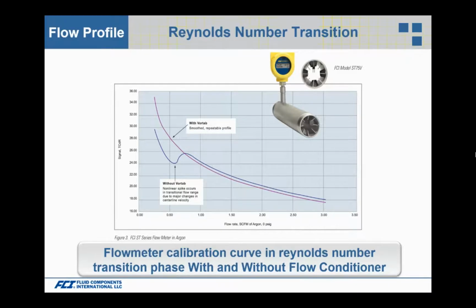Now all of a sudden we're increasing, and we are actually increasing, but during that transition, we're showing that we're decreasing flow, indicated flow. Therefore, we have to provide some sort of flow conditioner to remove that transition. And what FCI recommends is a flow conditioner that basically from the very low flow all the way through the transition provides a repeatable and known flow profile. It removes the error from that Reynolds number transition.